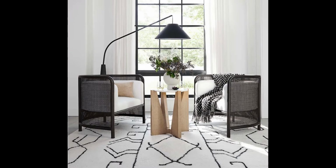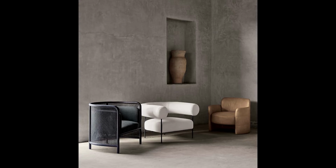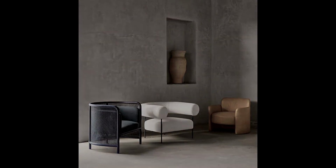I just can't stop with it. Those are like my favorite things at the moment. And Crate and Barrel is just hitting it out of the park with all of them. So love, love, love. There are many more accent chairs that were stunning and beautiful, but these were the ones that I'm really loving. They're the trends that I'm loving and that popped out to me.